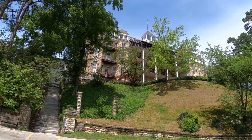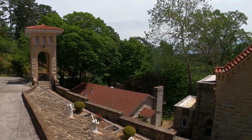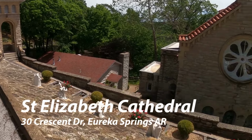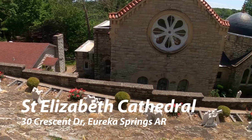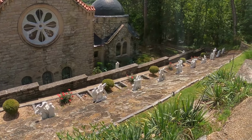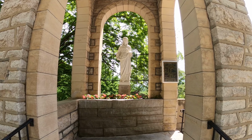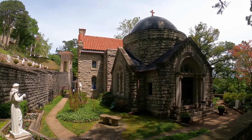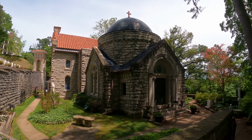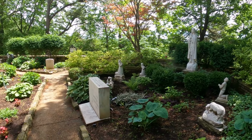As you can see, this entire town is built on a mountainside, a hillside, so everything is multiple levels. Now directly behind it is the St. Elizabeth Cathedral. This is a major tourist stop. They have a gift shop there and everything. But it's a beautiful, small church, and it surprised me just how small it actually was. The grounds are beautiful.